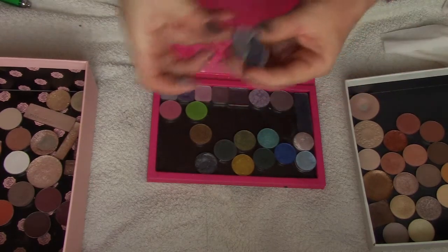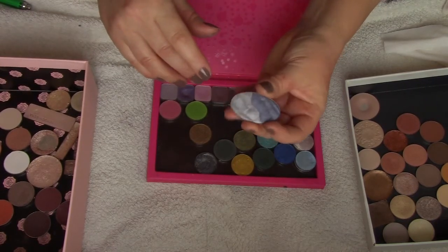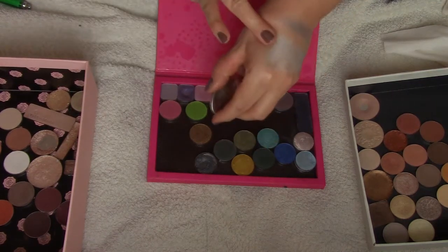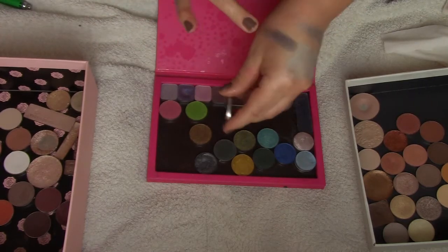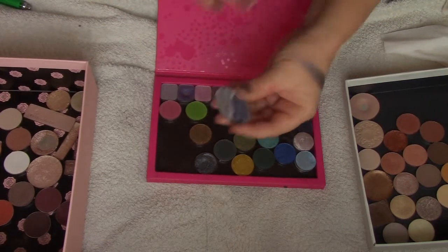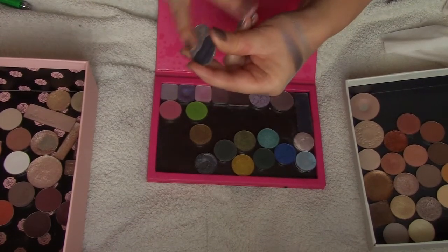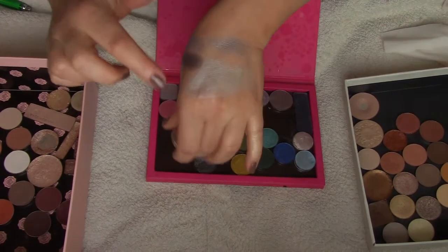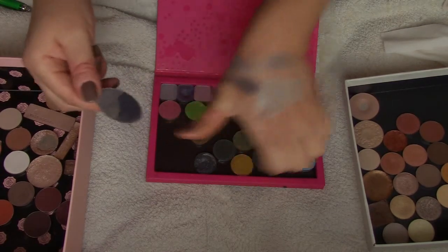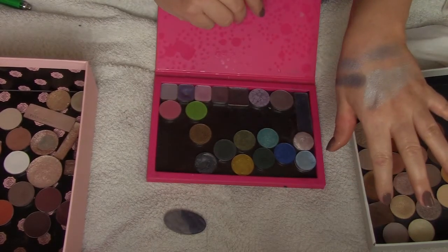This one is from Lumene. It's a Finnish brand. And as you can see, it's a duo. Bluish, grayish shade. That's okay. Okay pigment. Not the best, but you can build it up. That was kind of nice. It is kind of similar to this one and this one, but it is more gray toned. So this will be a maybe. I will put it there and see.